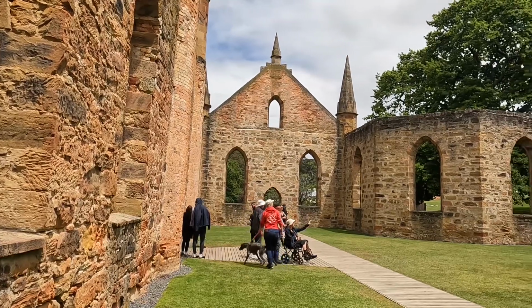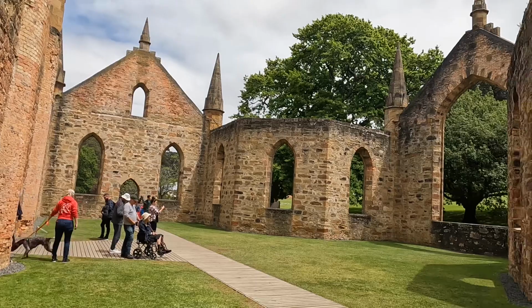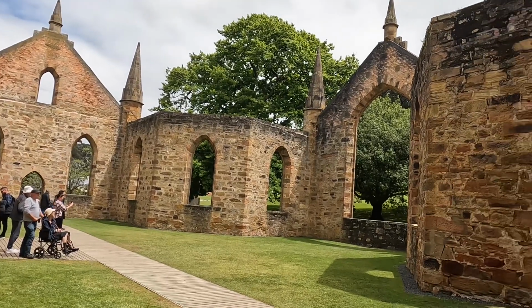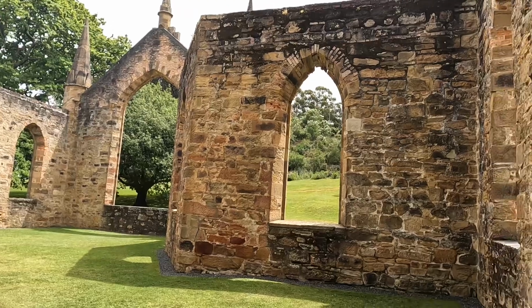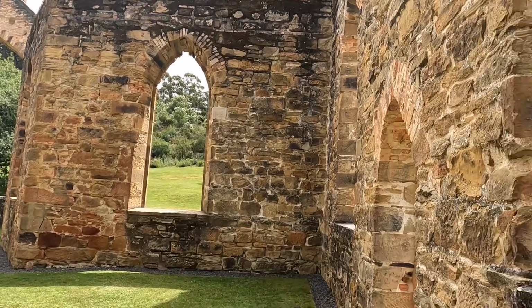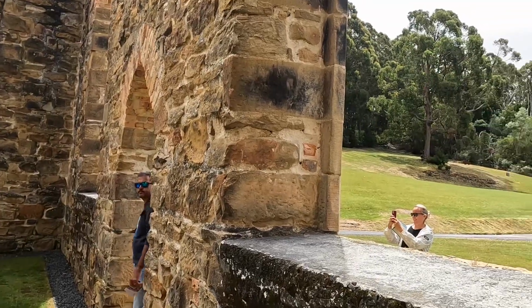Other than those who lived out the last of their lives in these wretched conditions, or who went on to other institutions when Port Arthur was finally closed in 1877, there is another tragedy that's associated with the site.